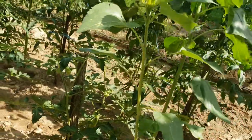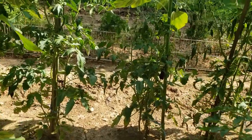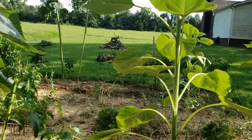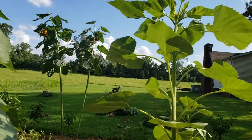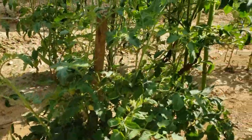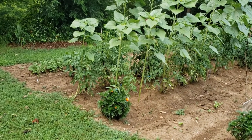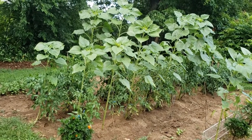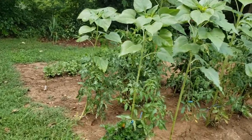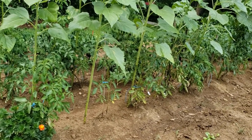More sunflowers. Tied off to the sunflower. And a stake. Okay, so basically in a nutshell, what's going on here is that the tomatoes are tied to the sunflowers, which is cool. Let's go check out this.